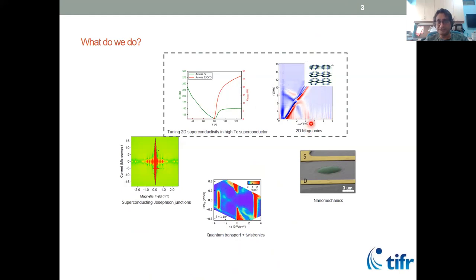So roughly half an hour, in about 25 minutes each, I'll try to give you a glimpse of the work that we are doing in these two areas, superconductivity and magnetism. And please feel free to interrupt if you have any question. I'm happy to have interruption during the talk.